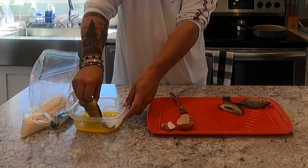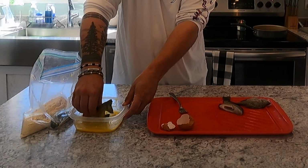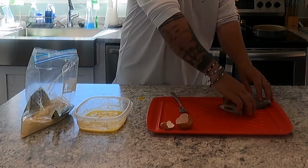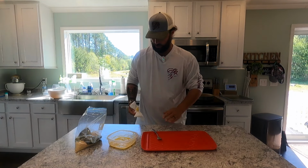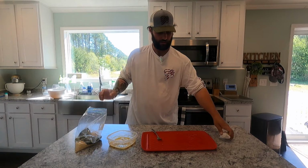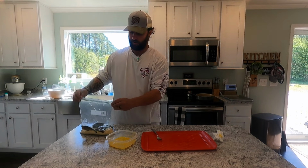You just want to get a good coat of this egg wash on the outside of the fish, down in there, and boom. All right, wash your hands off, guys, because it does get a little messy, and frying fish is just how it's going to be. You got to get a little messy, and you use a lot of paper towels.